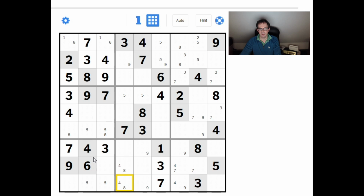Can we do anything with 9s straight away? We did a little bit with 9s earlier, didn't we? 7, 4, 8 and 5. Let's just check this column here. We need a 1, 2 or a 5. So this is a 1 or a 2, 1, 2 or 5, that's no use. 6 here.